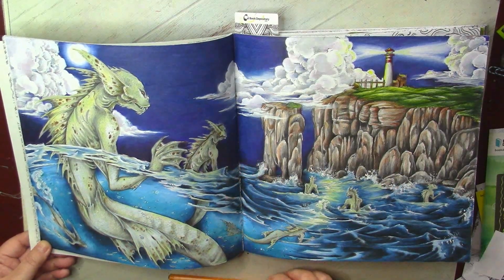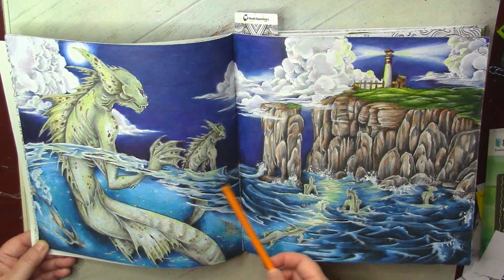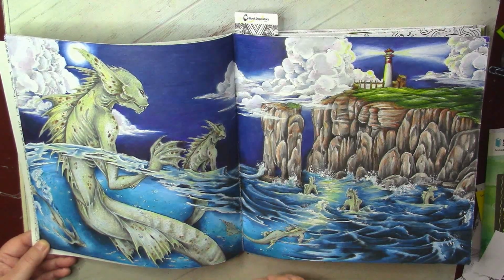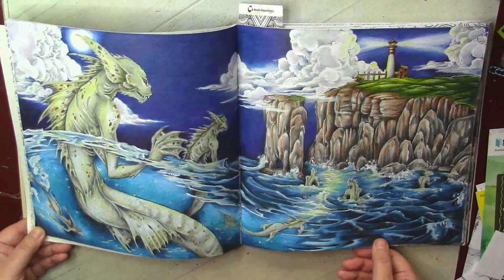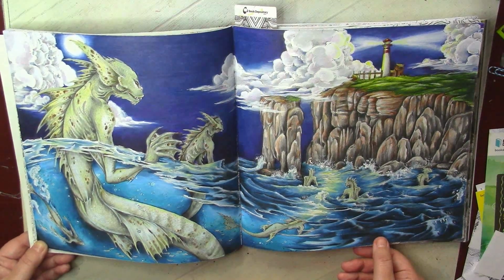Here I colored everything with pencils, so you can imagine that when I did this background with pencils, I combined Polychromos and Prismacolors. My arm hurt, my hand was quite tired, so I needed a break. I made this break by doing December Christmas pictures, but of course in January I wanted to finish it.